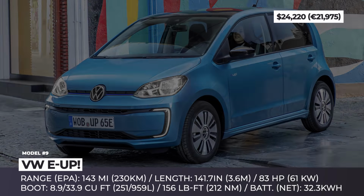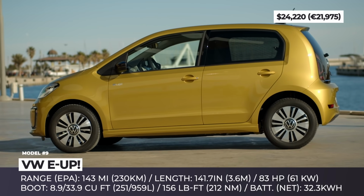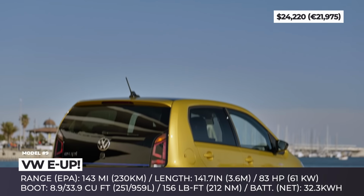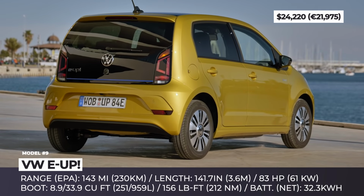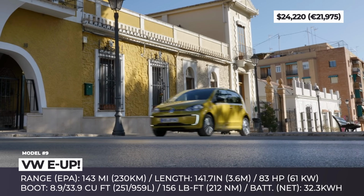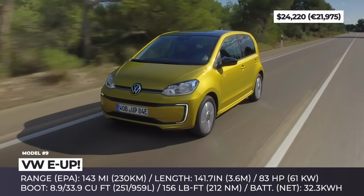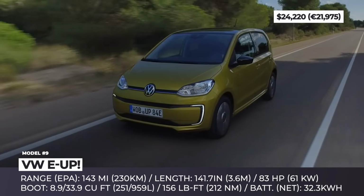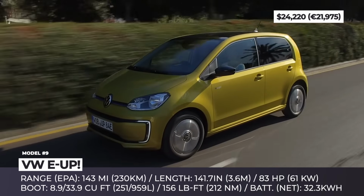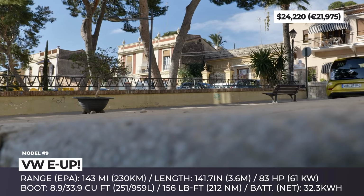VW e-up. The second-generation electric up arrives in 2020, improved across all aspects that truly matter. Its range goes up to 143 miles on a charge, while the price goes down to the attractive $24,000 before subsidies. The drivetrain setup is represented by a single electric motor that still makes 83 horsepower, but is now powered by a new battery with a net capacity of 32.3 kWh. The tandem is responsible for the swift 0-60 acceleration of 11.9 seconds and 81 miles per hour top speed.